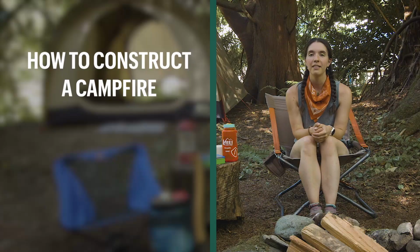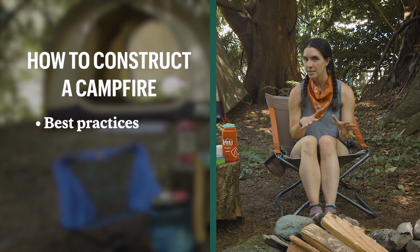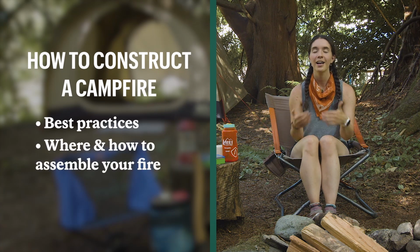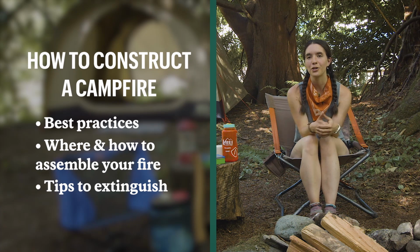This video is going to cover how to construct a campfire. This will include the best practices for having a campfire, as well as where and how to assemble your fire, and then some tips for fully extinguishing that when you're all done.